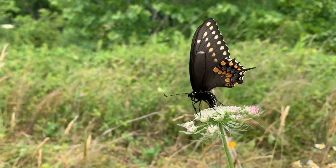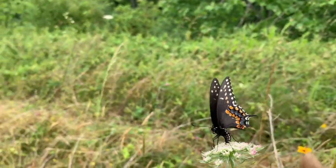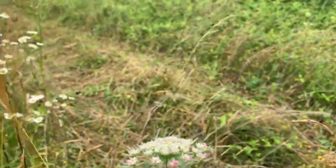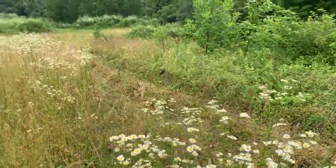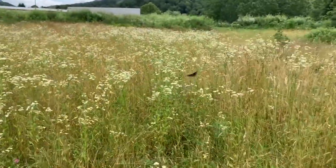Look at that. She does not mind that I'm here either. How nice of her to not mind that I'm here. Look at that. Cool. She's a very cooperative bug. What a cool bug.